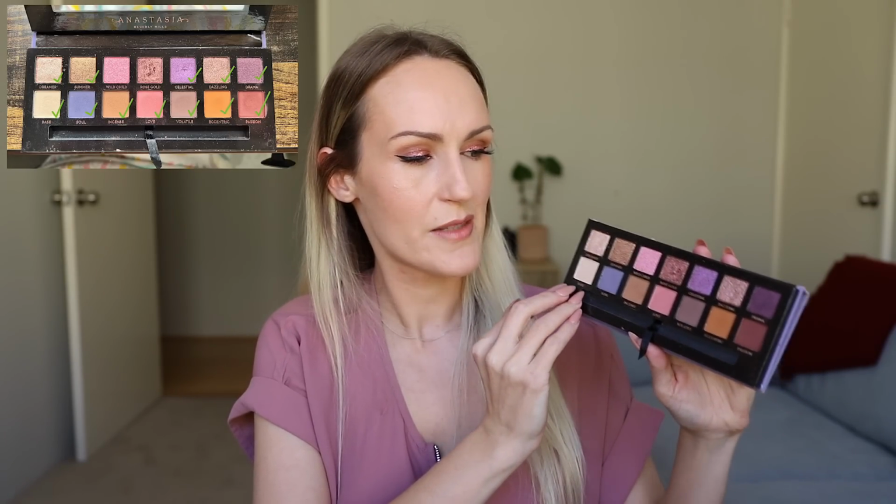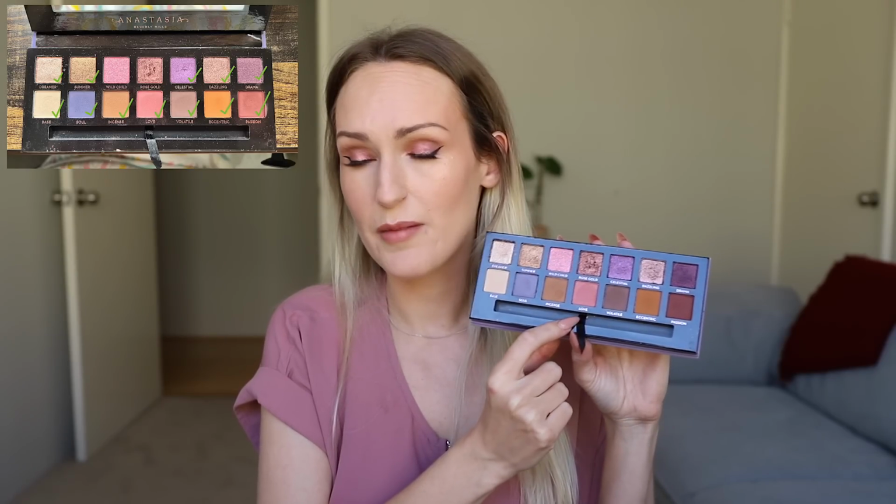Initially I felt like I would use all of the shades in this palette, and I would. So I used all of the mattes in this palette, and what I quite like about this palette is we've got all the mattes on the bottom and then all of the shimmers, sparkles, metallics, all that stuff on the top. I really like that. It's just nice. The notes that I made were love. I wouldn't use that often, but it's not a really bright garish pink, which I like. It's a bit more muted.